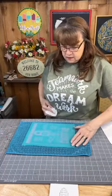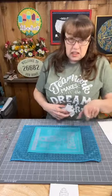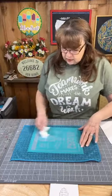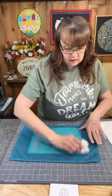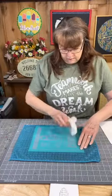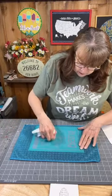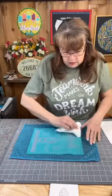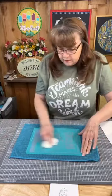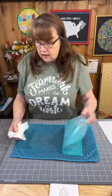Okay, so ordinarily I'd let this air dry, but I'm going to use it again pretty quick. So I'm just going to take a paper towel and lightly get that moisture off of my screen so that I can use it again. And then we're going to get our t-shirt set up.